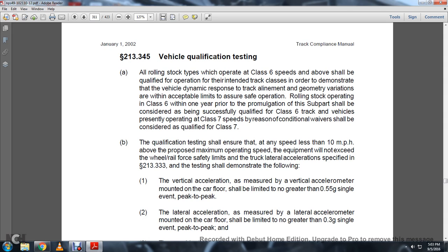Rolling stock operating in Class 6 one year prior to the promulgation of the subpart shall be considered successfully qualified for Class 6 track, with vehicles presently operating at Class 7 speeds by reasonable condition waiver being considered qualified for Class 7.